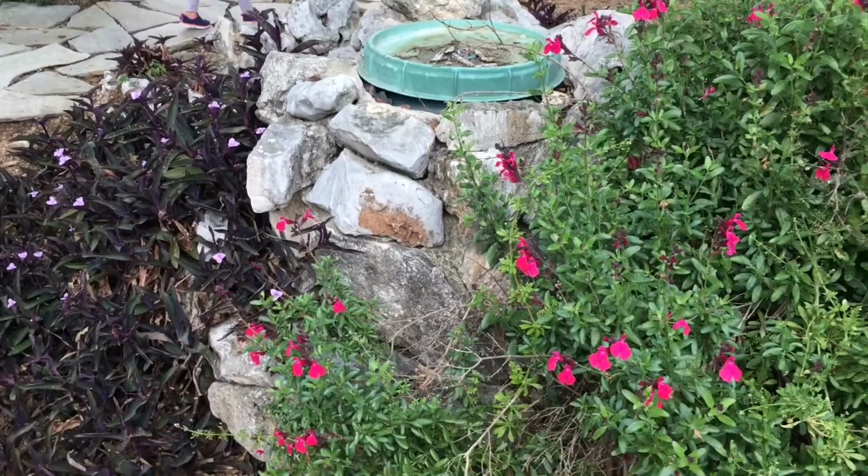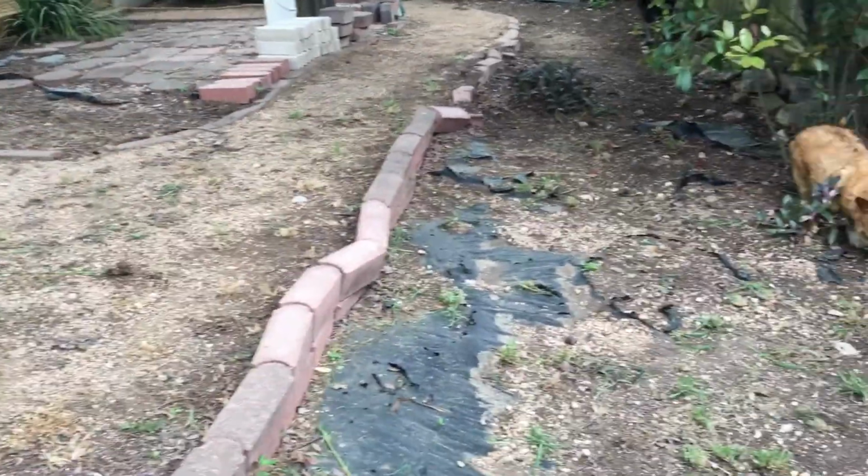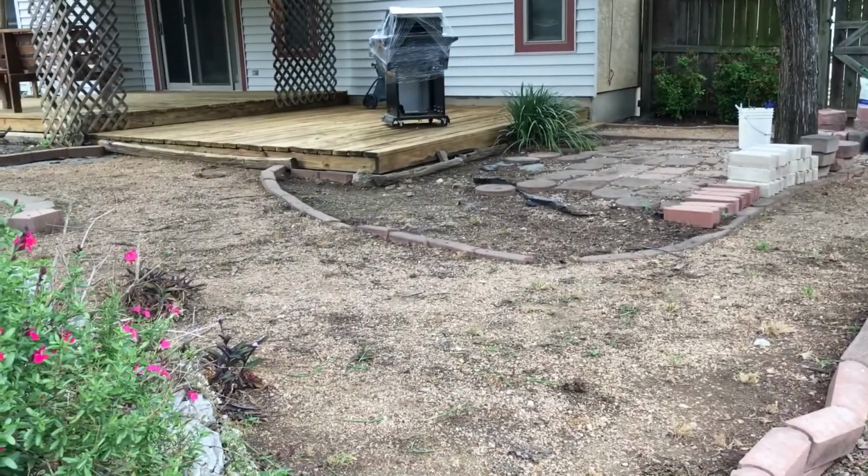And here's the pond that we need to fix. It's not working with overgrown stuff. But again, this is a rental, so technically it's not my problem. And my dog is eating something.